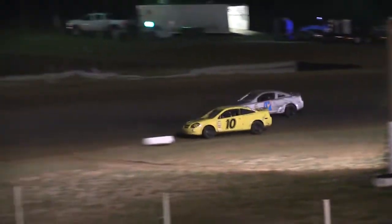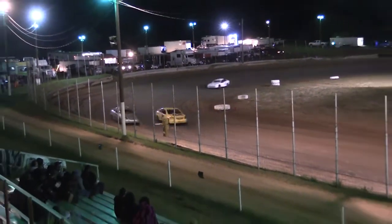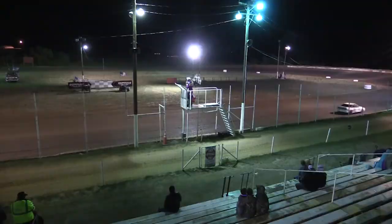Wins the drag race into turn number 3. It looks like Clifton going to lead them all but the last one. And Clifton Wisnat takes the win by a wheel.